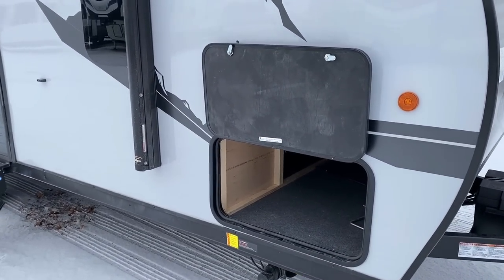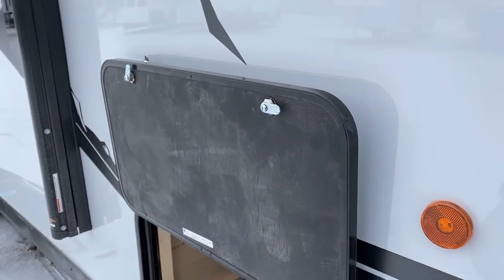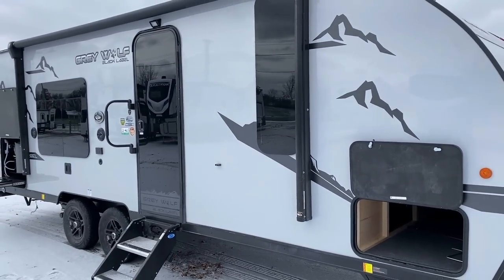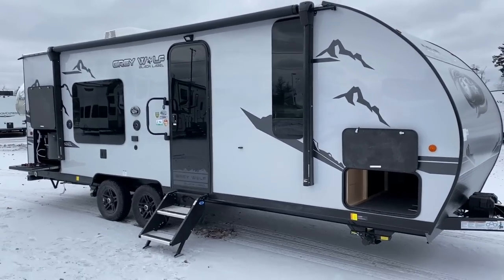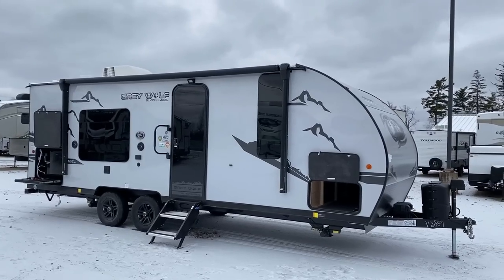Anyway. Black Label also swaps us up to the nice magnet holdbacks on the baggage doors, so that's just a simple, easy one-hand operation. And of course, just the total curb appeal of this thing between the fiberglass skin and the frameless tinted windows, it just looks phenomenal.